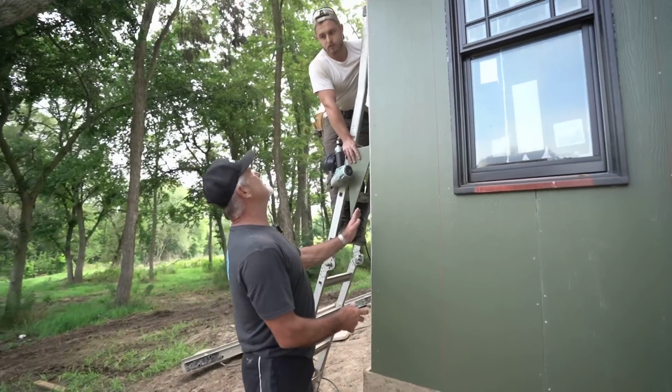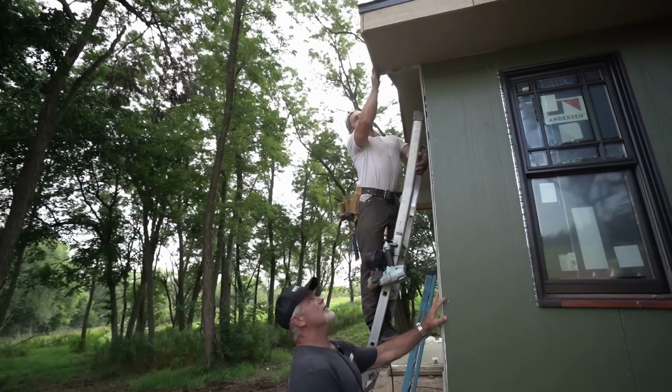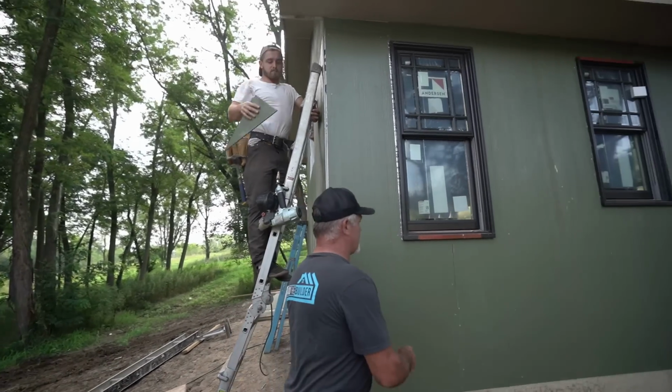So what's your job, Nate? My job is, Daniel and I are finishing up this little soffit piece right here. Oh, that looks nice. Okay, so then all the corner pieces are gonna go on.